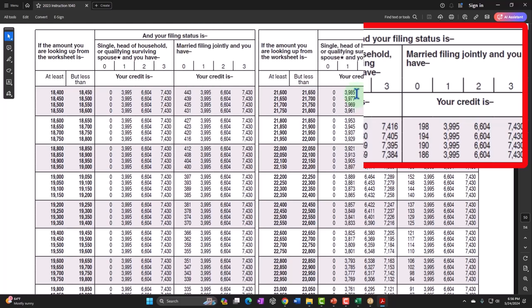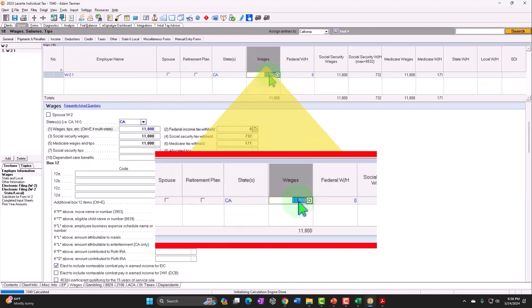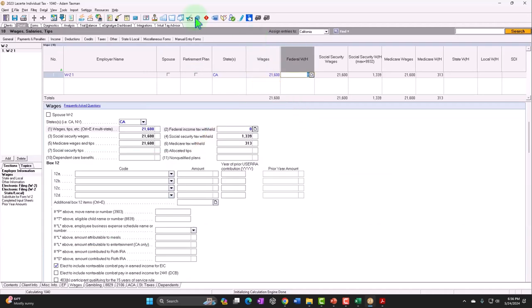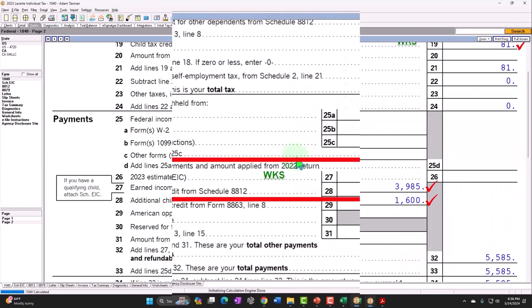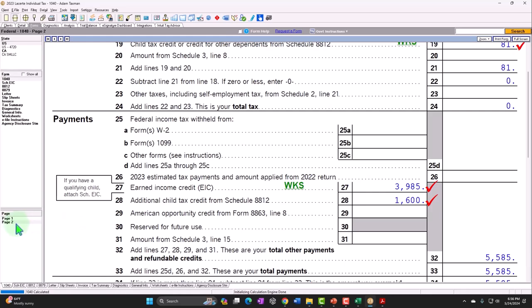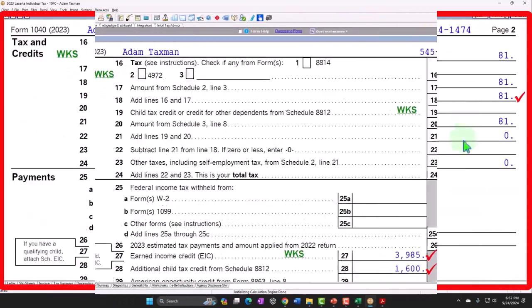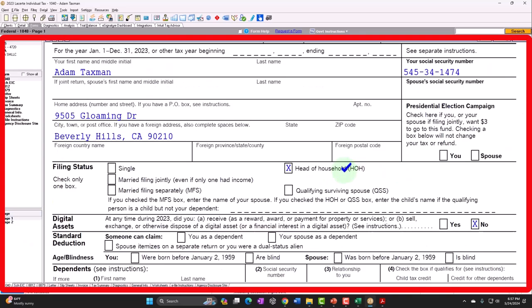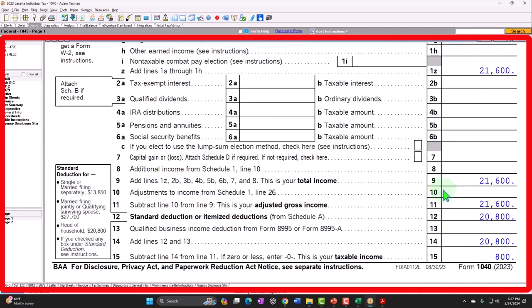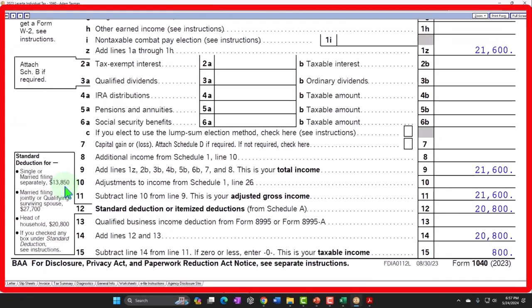So let's put 21,6 in here. So I'll say, okay, up to 21,600 of income. And you can see the credit was, the maximum is 3,995. So it's starting to go back down again. So now you can see page one, 21,600 of income. So now being head of household is giving me a benefit because I have the capacity, enough income to clear the 13,850 standard deduction.